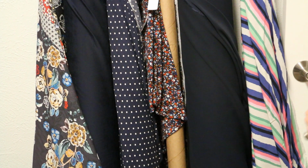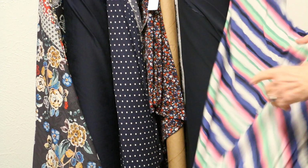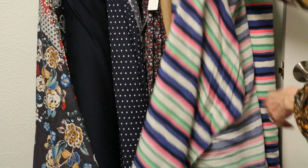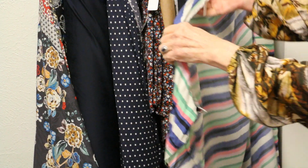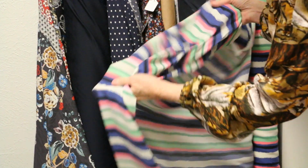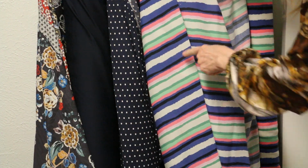By request, we have a navy group up, and hopefully this is what she's looking for. So we're going to start with a stripe. We know that stripes are really stylish right now. This is 100% viscose. It's a woven. Beautiful, just really beautiful. Pink.